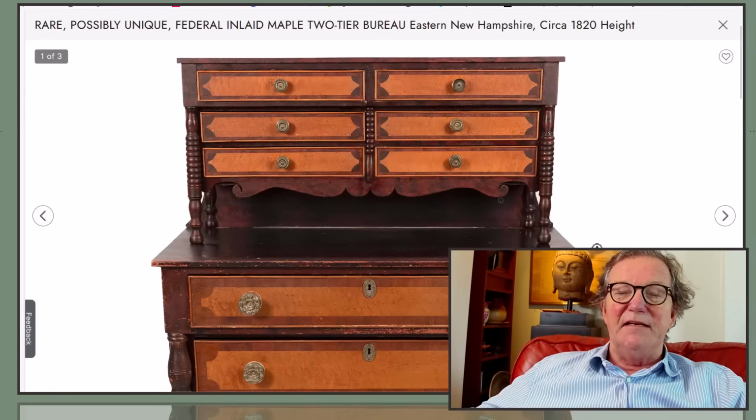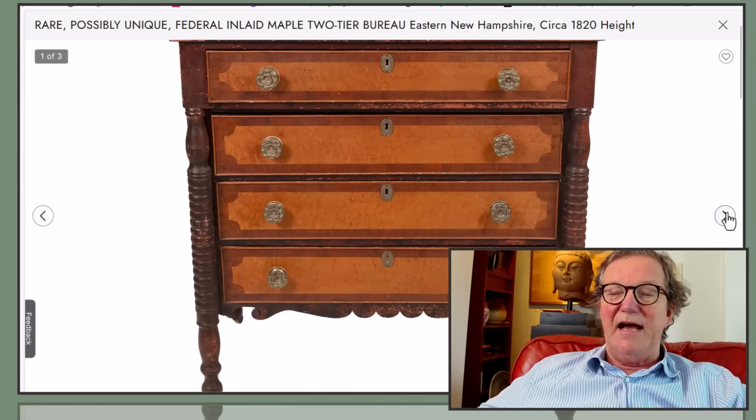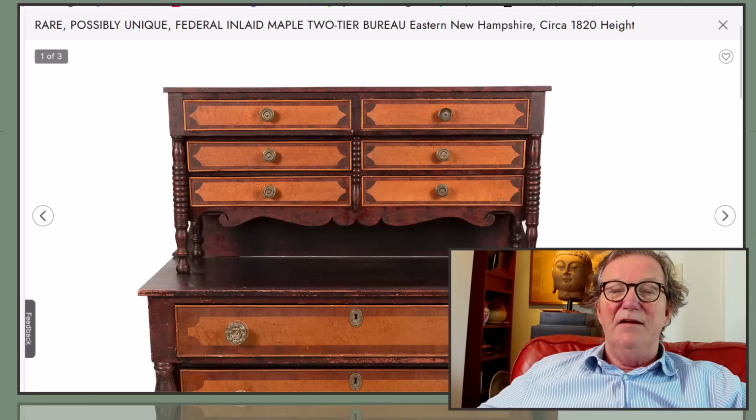And this is an absolutely fantastic piece of furniture. I can't say enough about it. I love the design. I like the turnings. And where was it made? Probably in Massachusetts, possibly maybe Connecticut. Very hard to pin down.